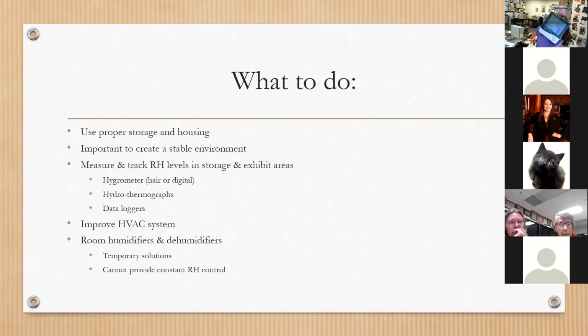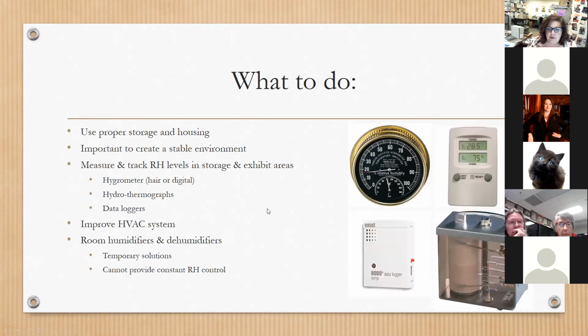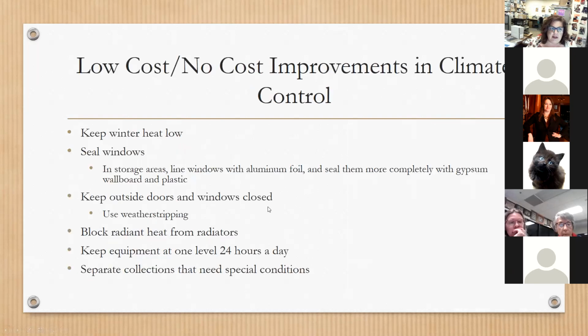You can create a log to help monitor your swings in temperature and humidity level. And by creating a log, it'll help you see where your problems are. Like on rainy days, your humidity might spike, so you might need to make some adjustments. And in the winter, you'll see your relative humidity drop because it's very, very dry. There are some examples of hydrothermographs and data loggers.